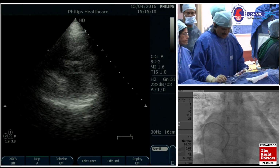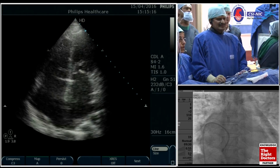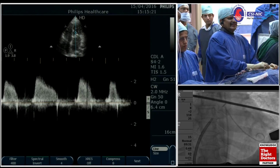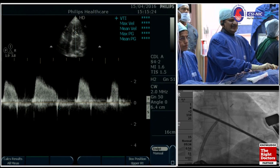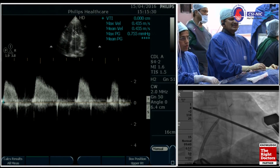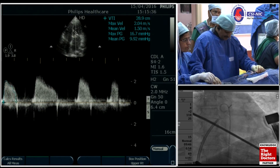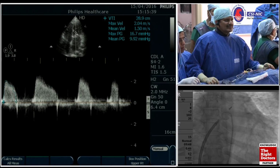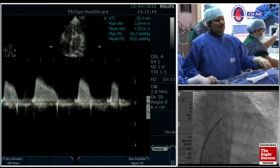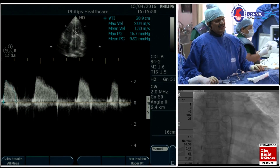So both the commissures are split, and I think end-diastolic. I don't want to dilate anything further here because we have achieved a good area of around 1.8, LA pressure has dropped, and the end-diastolic gradient is hardly 2 to 3. When we are removing the balloon from the left atrium to the right atrium, normally you have to put back the spring guide wire. If it comes smoothly, it is fine. Here it is coming smoothly, that's okay.